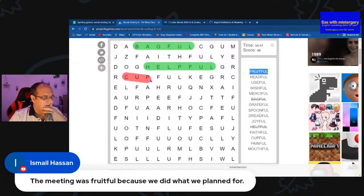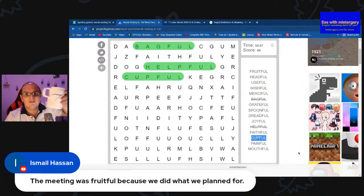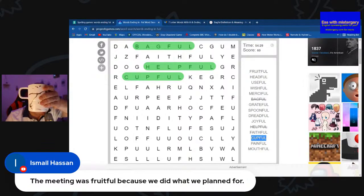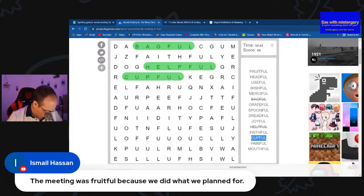Oh, cupful, of course. Cupful, example, cupful of sugar. All right, cupful of course, my favorite, guys. A cupful of tea. All right. These are words that perhaps you might not use very often, but when you come across them, you've got them in the locker, you can use them.